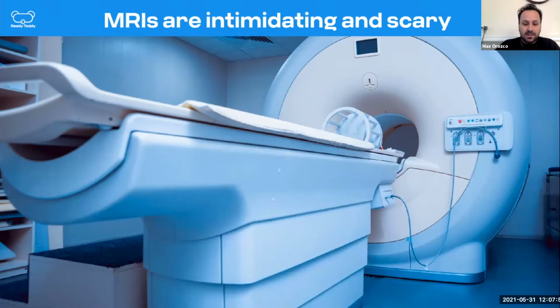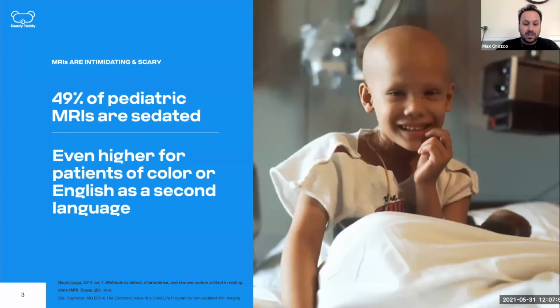As I began to iterate and solve my problem in research, it became clear that there's a much larger problem in clinical settings, where 49% of all pediatric MRIs are sedated. These rates are even higher for low-income children and children with English as a second language. Much of this is due to the incentive structure of those individual hospitals, but it's also the decision-making process.